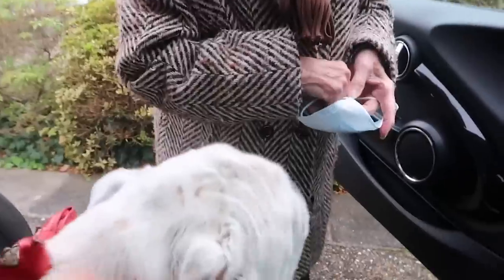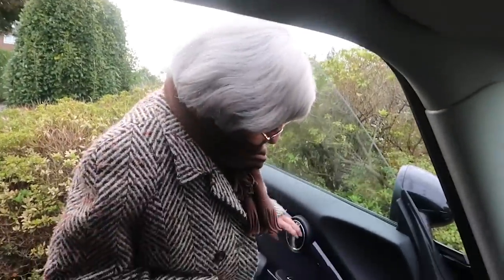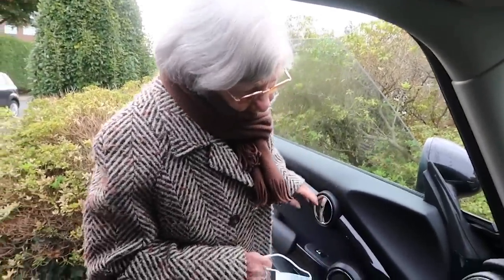You, Matilda, come on. You get in the back. That's it. Clever girl. Right. You're a clever girl. Do you want to put the mask on when we're in? That's the best thing. There she is. I need to put my mask on as well. We're just going to the hairdresser for Mutz. And Matilda pushes her luck, tries to sit in her seat.